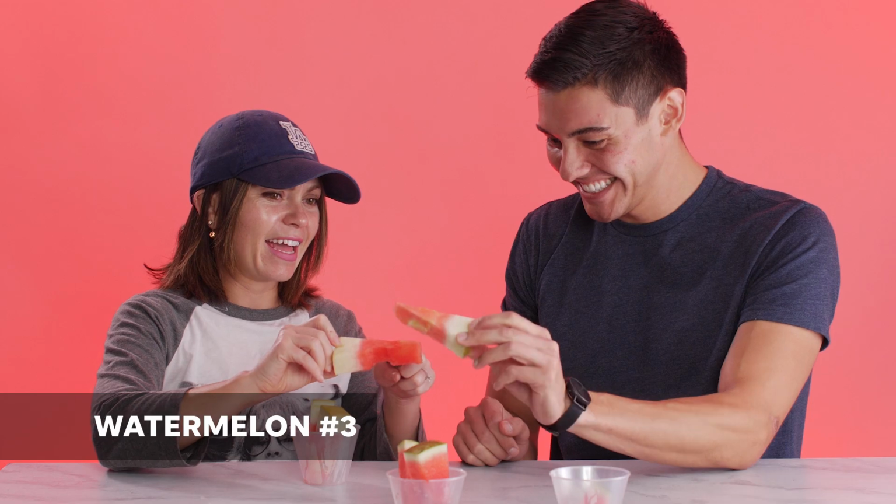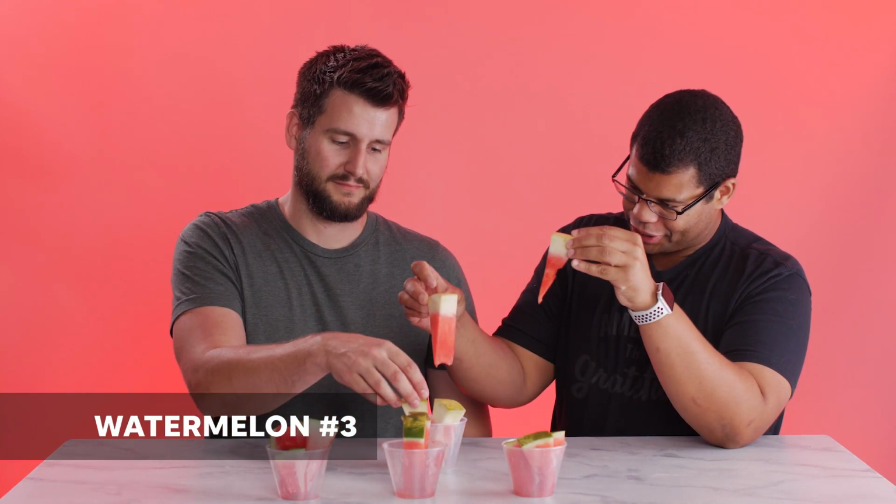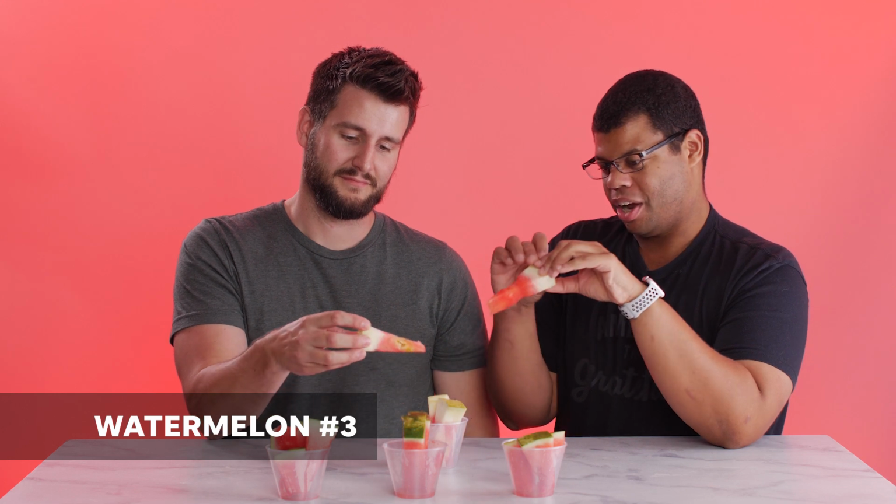What is this? This one looks not good. This looks unedible. Oh my god! Look at that! Look at the rind on this one. Holy moly. That is so much rind. Don't eat it. Oh. We're not gonna eat it. No, I'm gonna eat it. Why would anyone eat it? It looks like a sick watermelon. Oh no! Don't eat this.